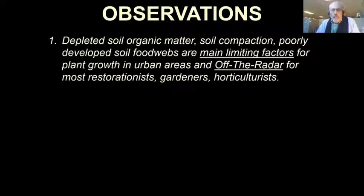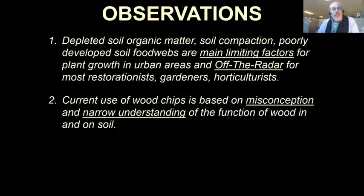That is to say, when people are gardening or designing landscapes or restoring degraded environments, soil seems to be among the last things that they think about, if they think about it at all. And so this is one of the observations on which this presentation is founded, and we'll talk more about what wood chips can do to help get these topics on the radar and to allow you to do a better job of practicing your craft.